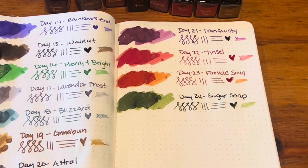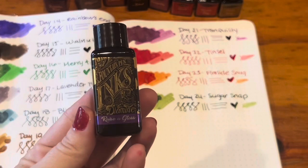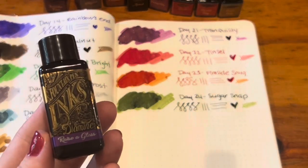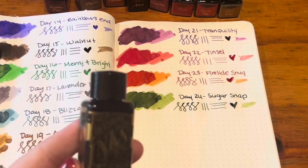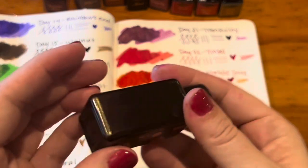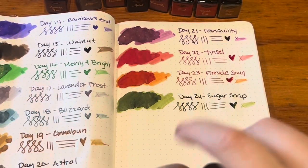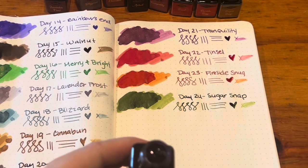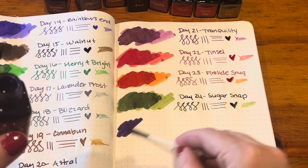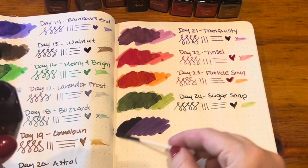All right, and day 25, we have Raise a Glass, which is purple, which tracks because every year the biggest bottle is the same color as the box or the color of the year. So this year is purple. So we have a purple here. It does look like it has some shimmer. I just agitated it, so it's mixed up, but let's see. Very excited. Oh yes, this is a beautiful purple.